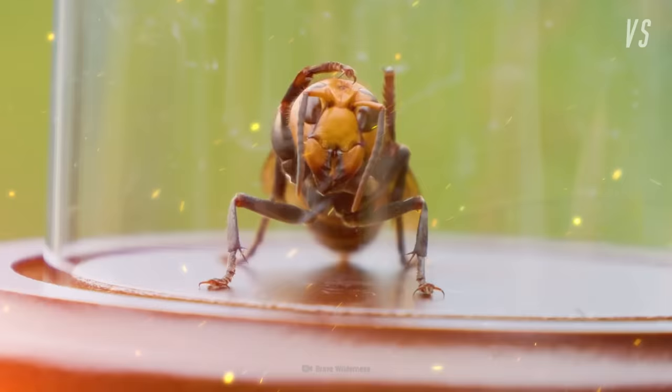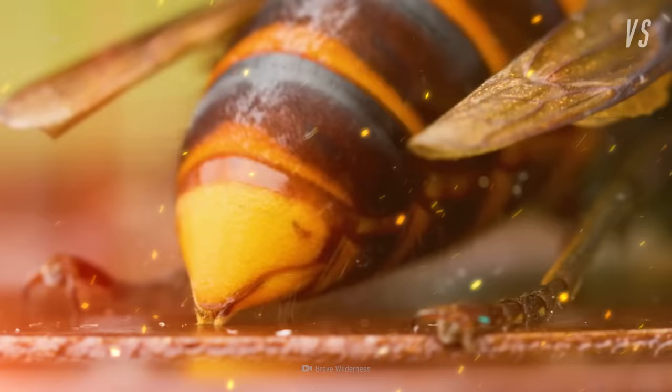The murder hornet is coming into this fight as one of the biggest insects ever at 50 millimeters long. The venom from its stinger can kill up to 10 mice. And a colony of murder hornets? Well, that could take down a human.